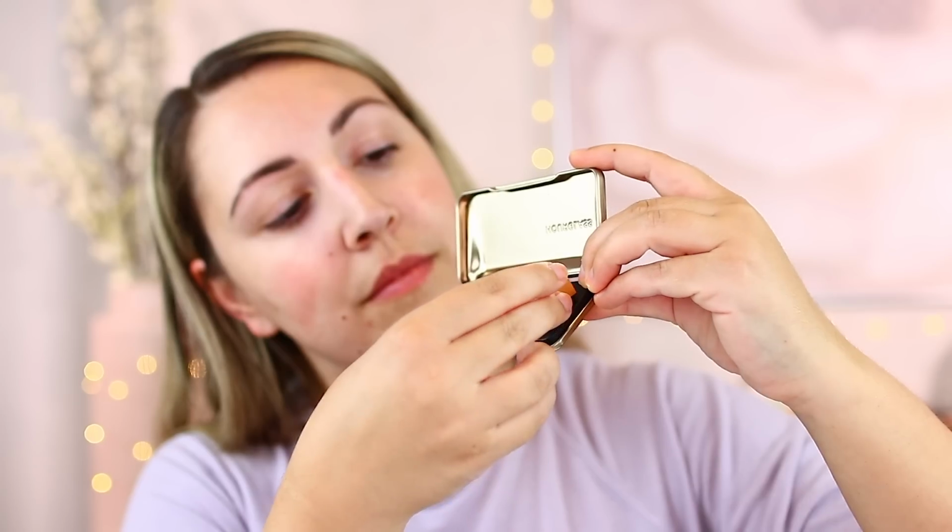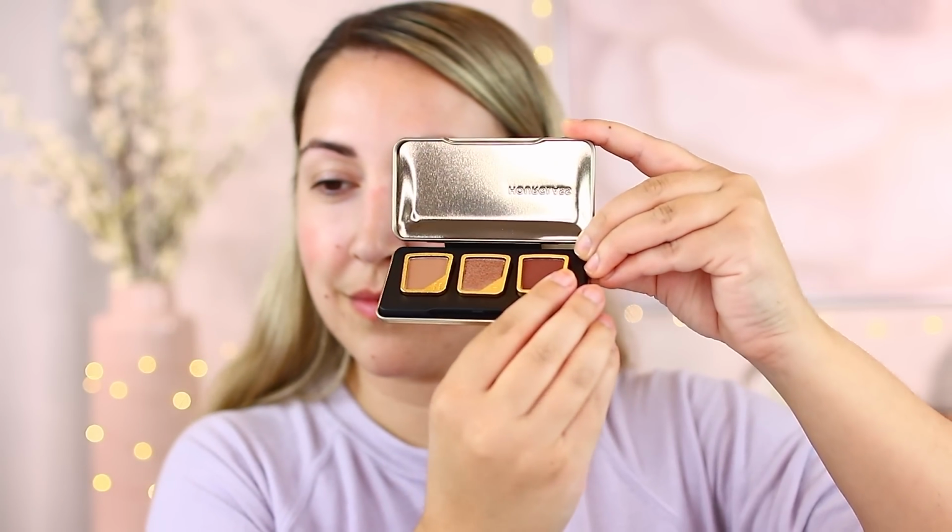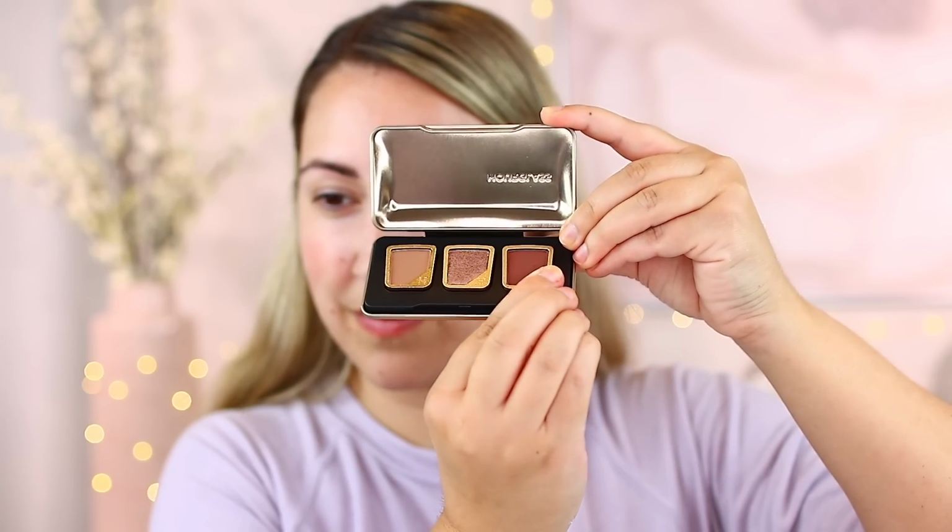This is the trio that I picked. It has two mattes in it on either end and a metallic in the middle. I do like how they click in, and I'm going to demonstrate that as well. It's very loose at first. If you don't actually press your thumb where the H is on the eyeshadow, it's not going to click. You have to hear the click, and then at that point you can lift it vertically and not feel like it's going to fall, right? But if you don't click them in, it will fall. So just so you know.